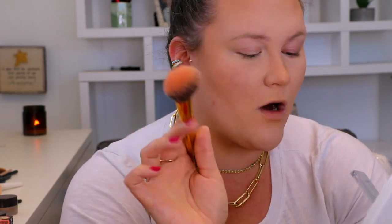I'm gonna go in today with a little Morphe brush here. This is just the Y4, and I'm grabbing primarily the matte side, but dabbling a little bit into the center. I'm gonna just pop that ever so gently right down here and then pull it back.